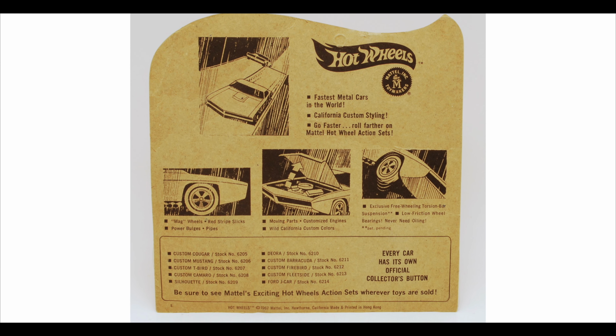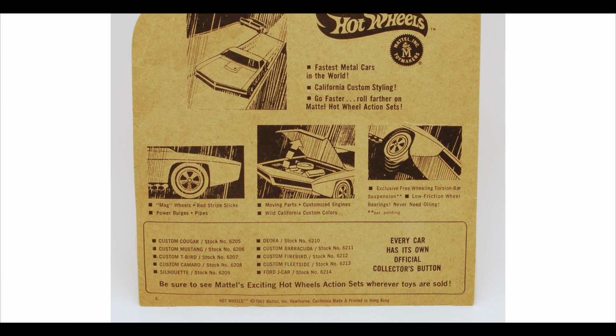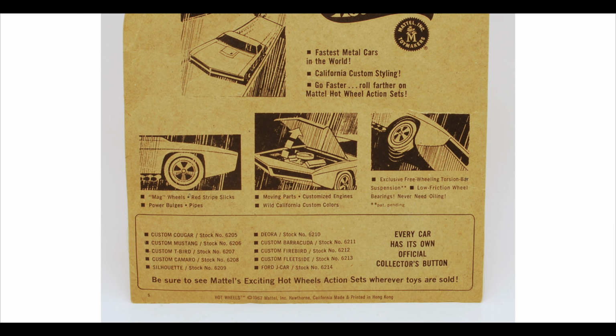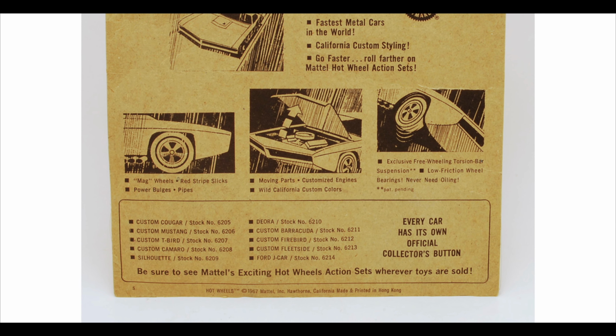The first packages from the Hong Kong plant had only 10 cars listed on the back, and not all 16. Collectors think these were stored away for a while after Mattel decided to release 16 cars instead of 10. However, these 10-car cards were later used in 1968 anyway. The first packages from Hong Kong that listed all 16 cars on the back was a version that listed the Cheetah, which was later replaced by the Python.